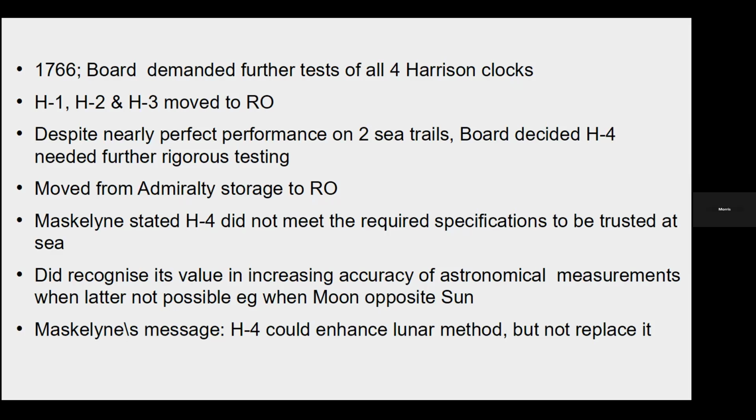However, he did recognize its value in increasing the accuracy of astronomical measurements when the latter was not possible in bad weather or when the moon was opposite the sun. Maskelyne's message was clear: H4 could enhance the lunar method but not replace it. After the tests, all 4 clocks were locked away in poor conditions and ignored until 1836.